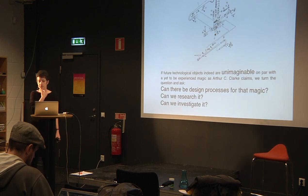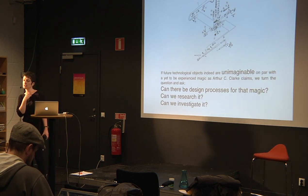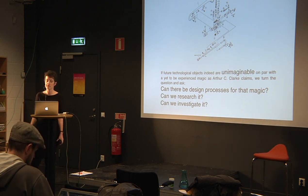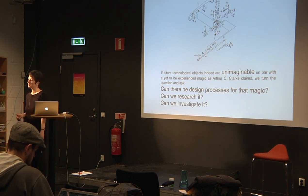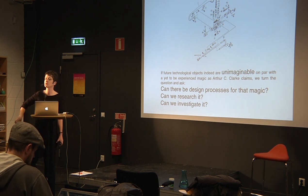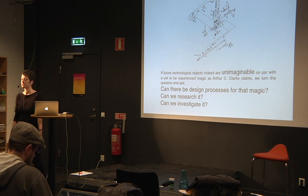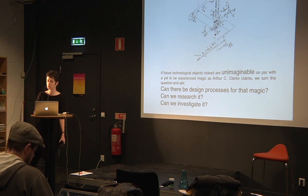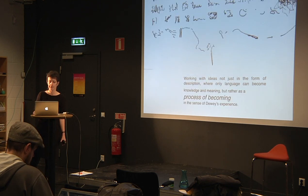And if future technological objects are unimaginable, on par with and yet to be experienced magic, like Arthur C. Clarke's saying, then how do we design that magic? Or can we use this magic as a way of turning the design process inside out or upside down and say, what kind of magic would you like? Which I think can be a way of getting into looking at some of these things. So I'm going to skip this.